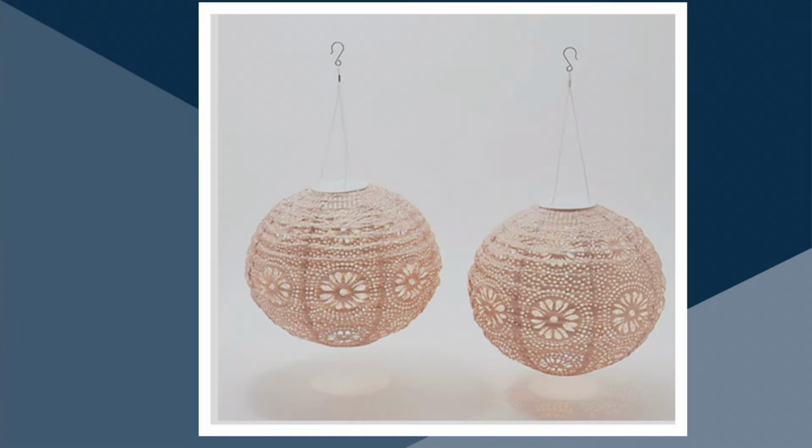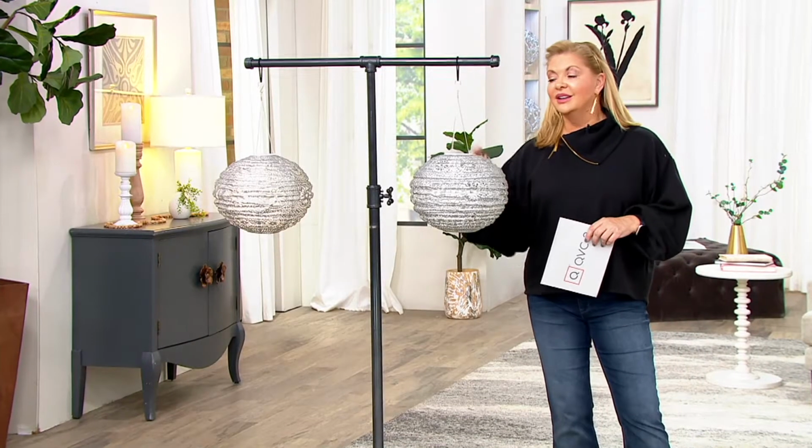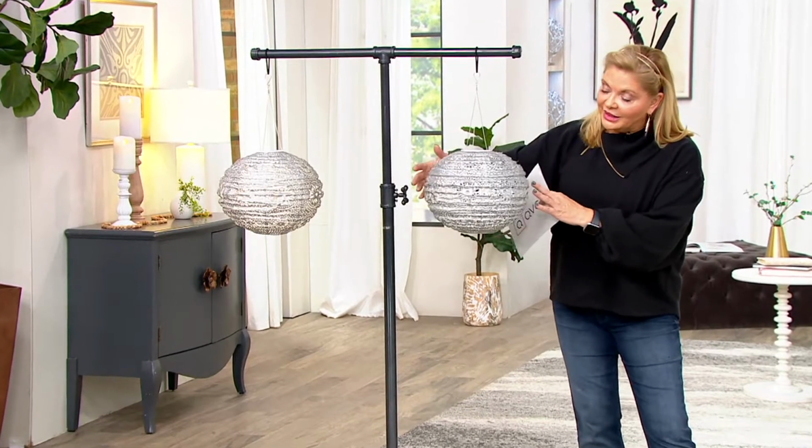You're going to get a set of 2 paper lanterns, 2 each with 2 AA batteries and a rope and a hook so that you can actually hang these very easily. They even have a timer function on them, which is really, really cool.